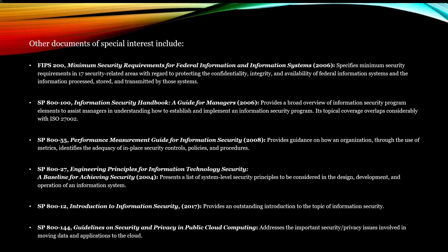Again, we have FIPS 200, we have SP 800-100, and that's the Information Security Handbook, normally for managers. We have the SP 800-55, which is Performance Measurement Guidelines, basically metrics. 800-27, that's the engineering principles. We have 800-12, that's basically the introduction to information security. We have 800-144, that's guidelines for security and privacy protection.